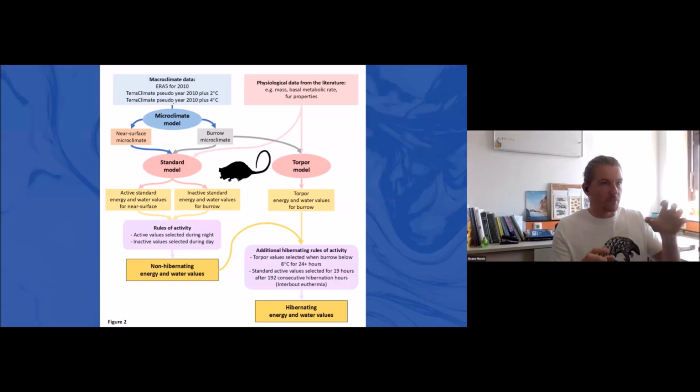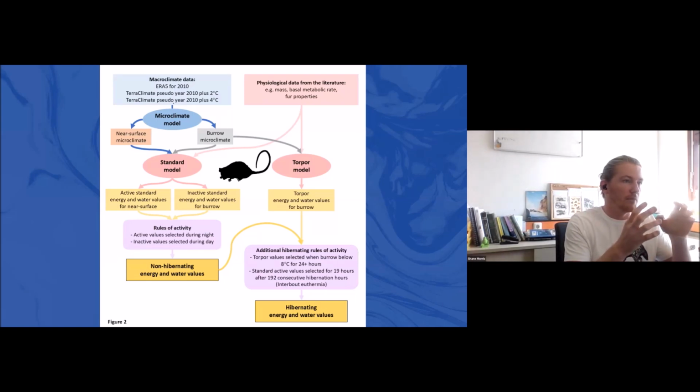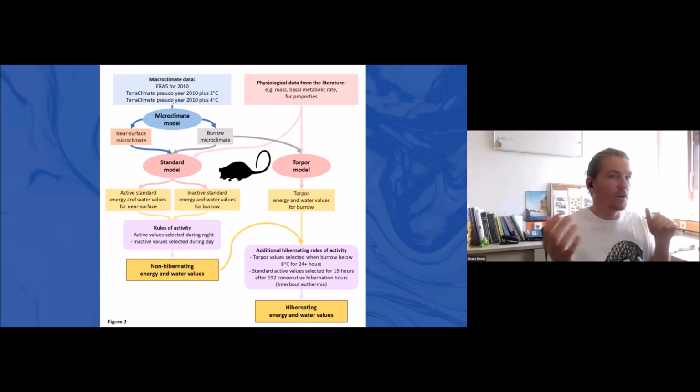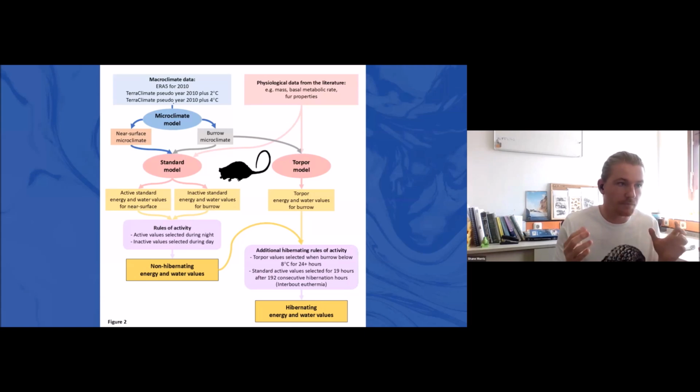And then in order to get this to work, it's quite complicated. This schematic is trying to decide when to allow the model to be the standard model, and when for it to be the torpor model. You have to set up some rules. So you can say the animal is active, using the near surface when it's nighttime because it's nocturnal, and then it's inactive in the burrow in the daytime. And then you've got other rules that allow it to hibernate. We selected this rule: if it was below 8 degrees for more than 24 hours. That was because in the lab, people haven't seen it hibernate at temperatures above 8 degrees. So it's not perfect. These rules are not arbitrary. We've justified them, but they're not perfect.